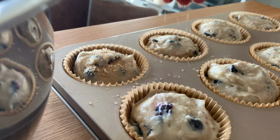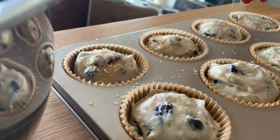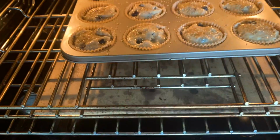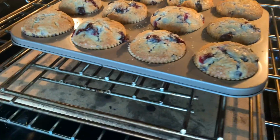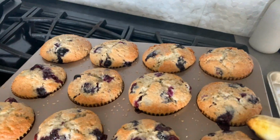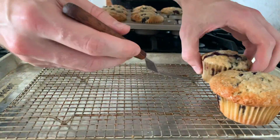So both of these recipes suggest sprinkling the tops with sugar, which has my full support. But the one liberty I am taking is I'm using this coarser ground Demerara sugar, or you could use sugar in the raw. It just adds even more texture to that muffin top. It caramelizes really nicely. And if we're honest, we're all just here for the muffin tops, so I think this just makes them even better.